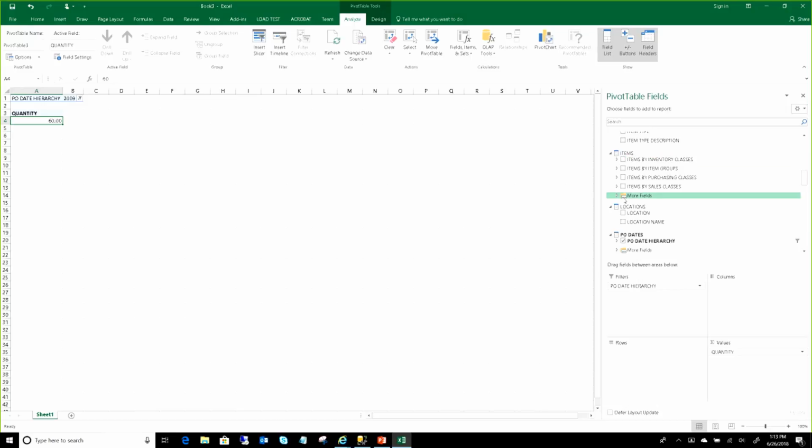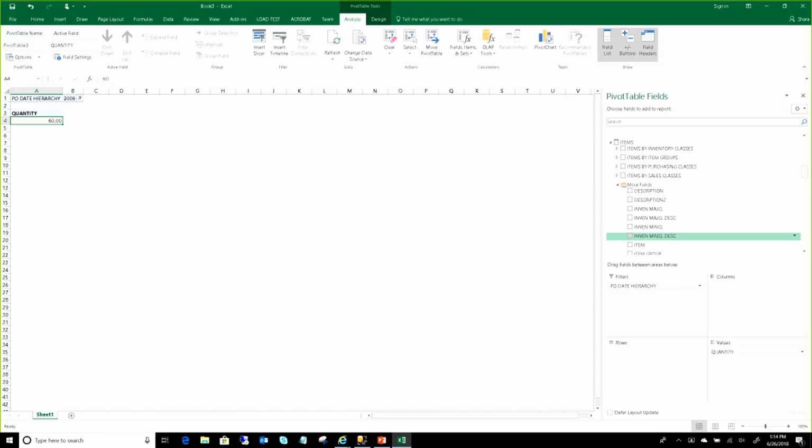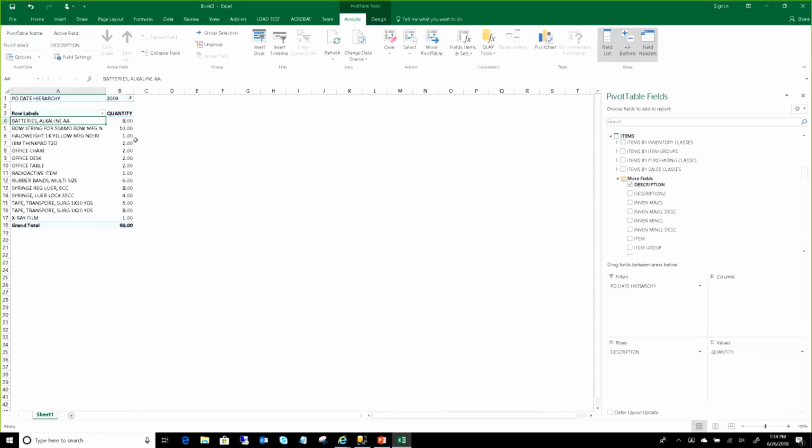Maybe I want to go to my items dimension, and I can look at things by different hierarchies, which are roll-ups. So I can see items by purchasing class or sales classes, or I can go under this more fields and see individual pieces of data about that. Think of this like the item table or the item master table and the individual fields under that table. So maybe I want the description of the items. If I do that, it's going to break down my quantities by the description of the items for that PO date that I've done. And you can really start adding whatever combinations of things you want here.